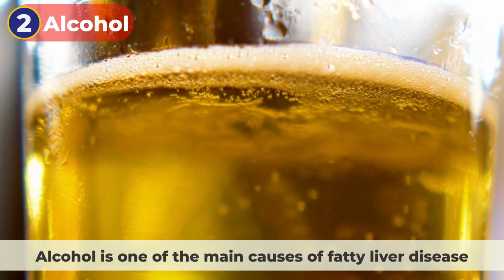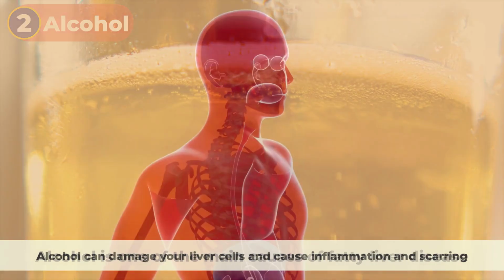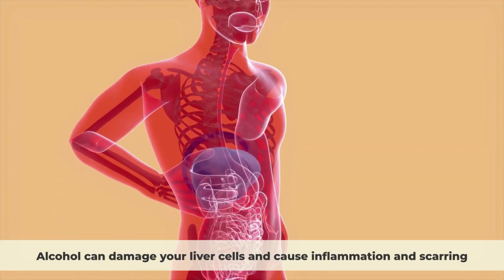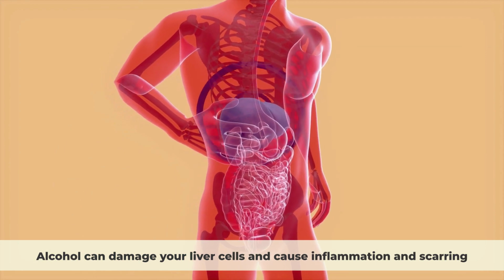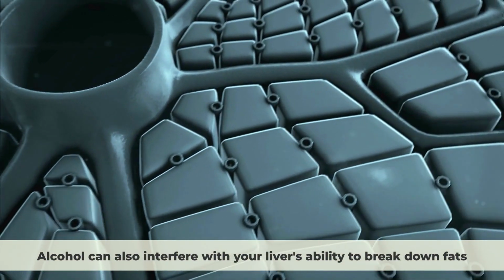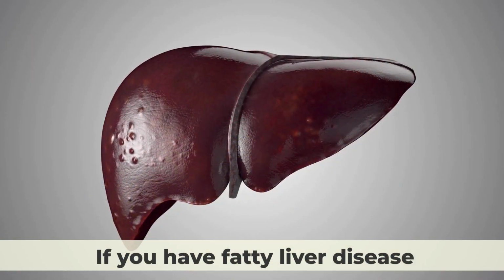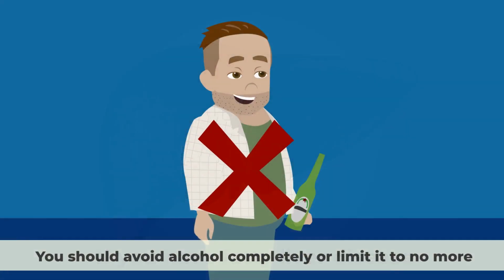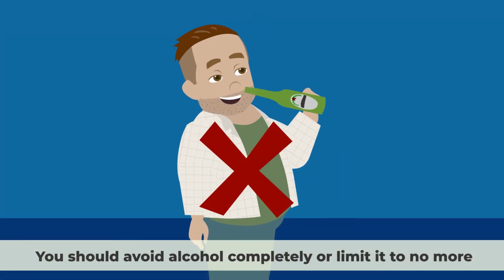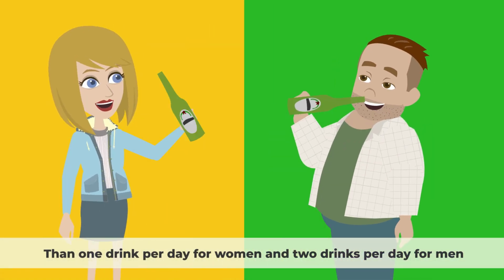2. Alcohol. Alcohol is one of the main causes of fatty liver disease. Alcohol can damage your liver cells and cause inflammation and scarring. Alcohol can also interfere with your liver's ability to break down fats and increase the production of triglycerides, which are stored in the liver. If you have fatty liver disease, you should avoid alcohol completely or limit it to no more than 1 drink per day for women and 2 drinks per day for men.